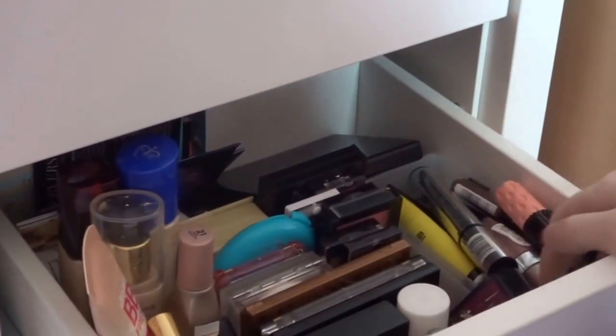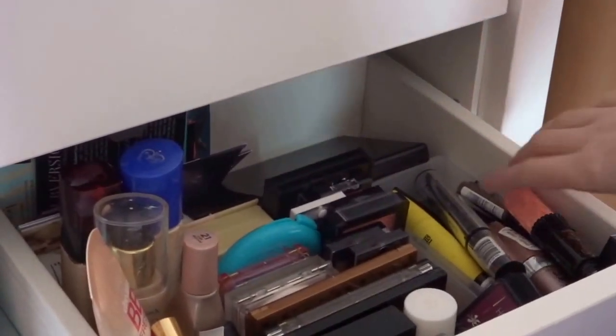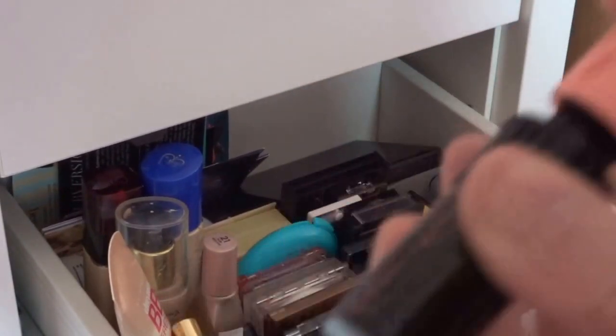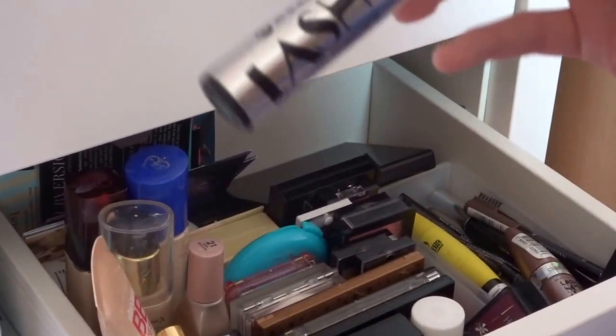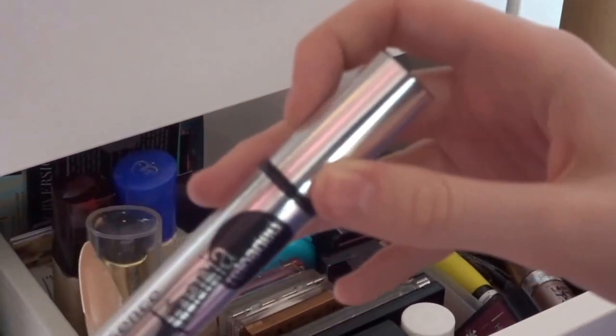We move over slightly to this part of the drawer. This is all my mascaras, eyebrow products, that sort of stuff. So first off I've got the Benefit Roller Lash in a mini, which I don't really get along with that well, even though I know lots of people do. The Essence Lash Mania Reloaded, which I absolutely love.